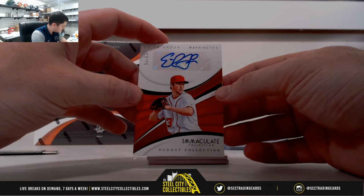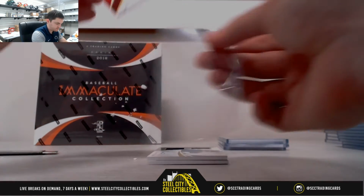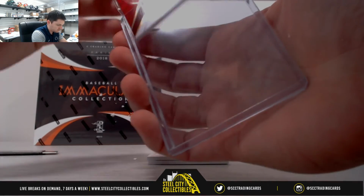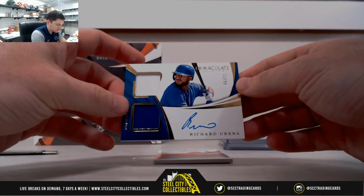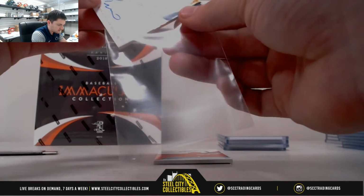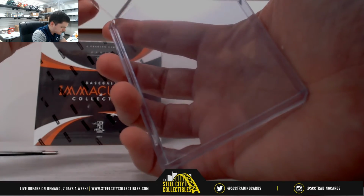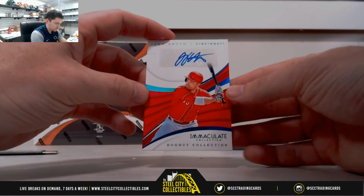Eric Fetty, 2 of 99, 2, Jeremy. Richard Urena, 33 of 99, 3, Christopher. Real nice one here, Joey Votto, 103.